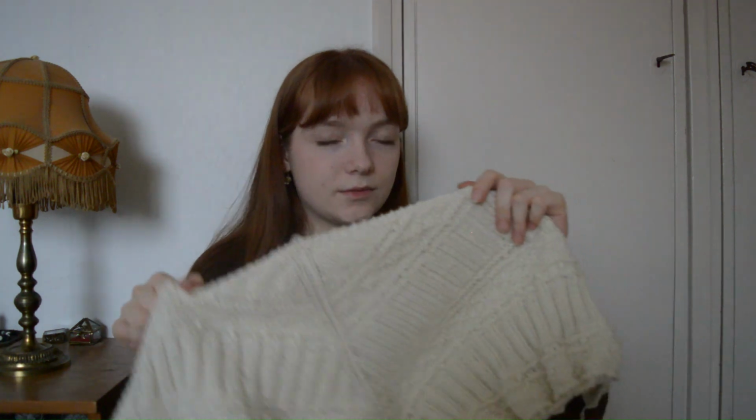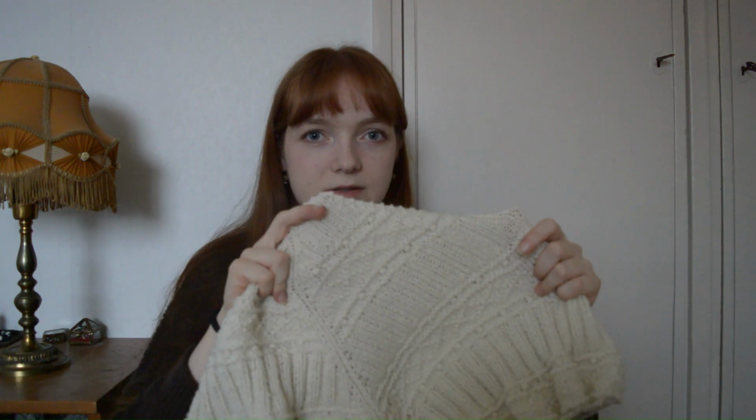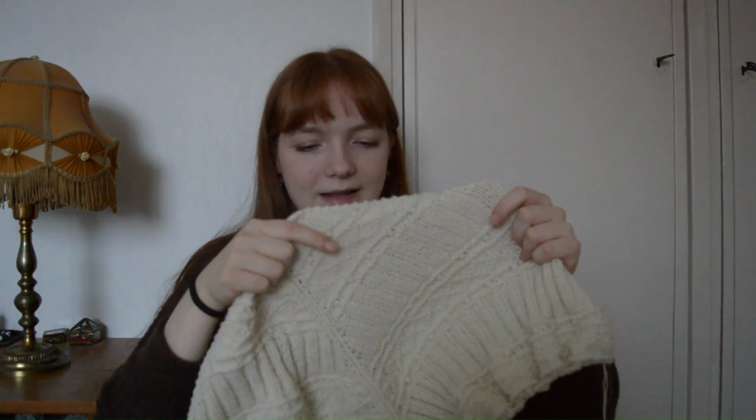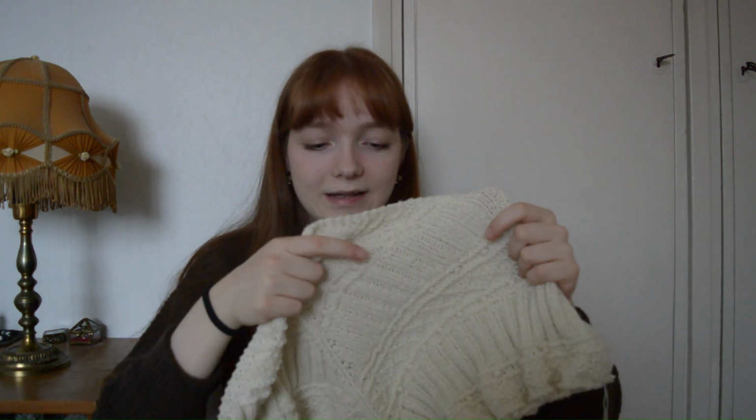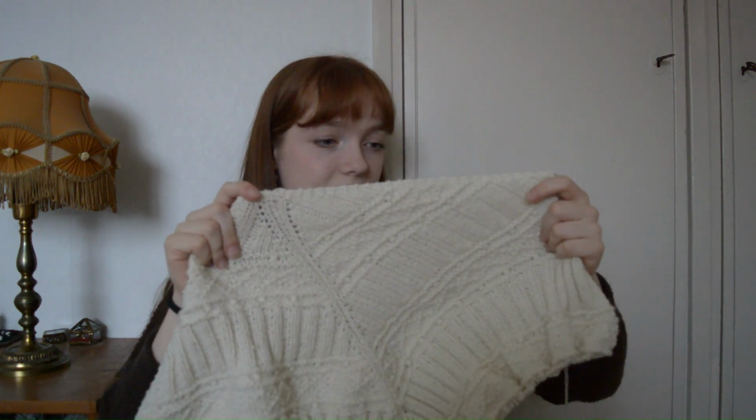It's a triangular shawl with a middle spine construction, so you increase on the sides of this spine. It has an alternating texture pattern: ribbing, then these, I think they're called Estonian knots, or little nibs, bubbles, I don't know. And then this is a diamond brocade, and then again the bubbles, and then ribbing. So it's a very simple repeat, but looks very effective, and I really like it.